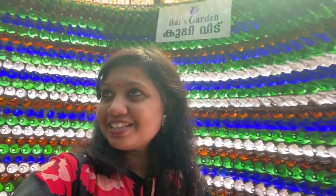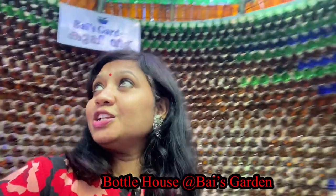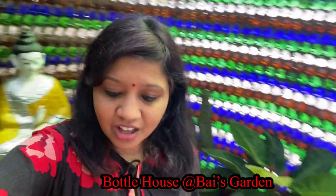And this place is more unique because there is something special. I'm in a very unique place. This is a bottle house. Around 50,000 beer bottles, green, yellow, white, blue, stacked with sand and cement and made into a beautiful bottle house. And it is also a house for many varieties of calatheas and alocasias.